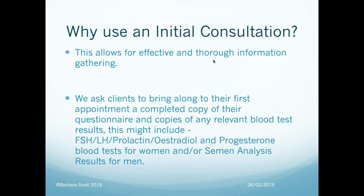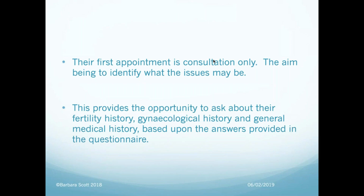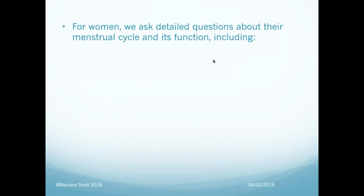And we ask them to bring with them also copies of any relevant test results. So it could be things like FSH and LH, so follicle stimulating hormone, luteinizing hormone, prolactin, estradiol, progesterone, and a semen analysis. If they have those things, we like them to bring them with them so that we can see the whole picture. And we teach you how to interpret those on the course, so you understand the relevance of them and what might need to happen as a result of the results not being quite as they should be. So it allows us to form a whole picture. So first appointment, consultation only, usually takes about an hour and a half to go through all of the information. We look at their fertility history, their gynae history, general medical history, and then we flesh out what is in the preconceptual questionnaire, and we provide you with a copy of this on the course.